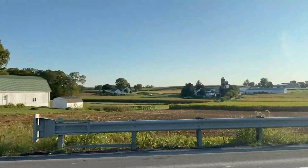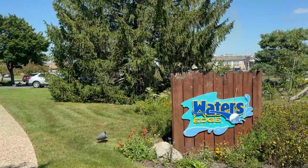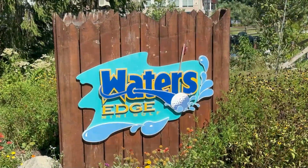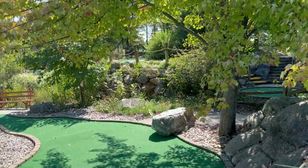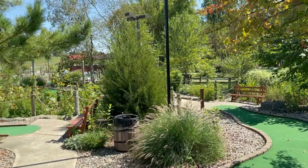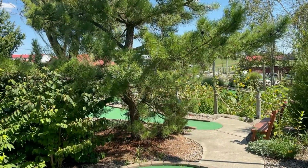Today we decided to check out another mini golf spot. This one was called Water's Edge, but what made this one different is they had animals actually on the property. There's a little farm right next to the mini golf course. So I've never been to this place before, and it's quite nice.